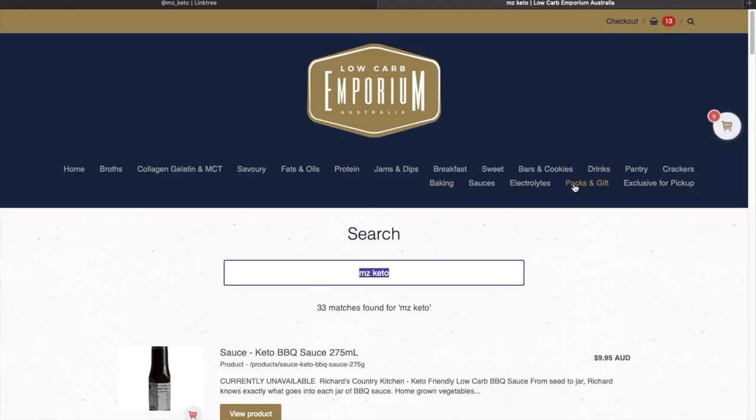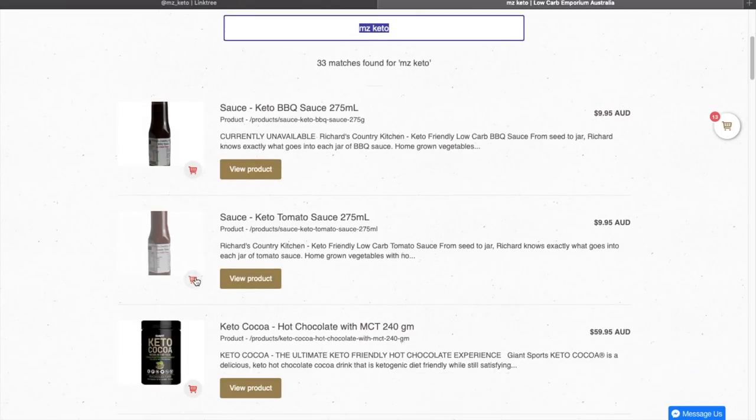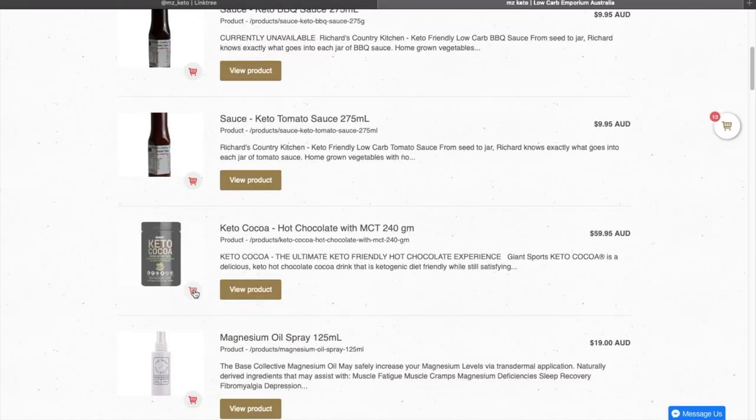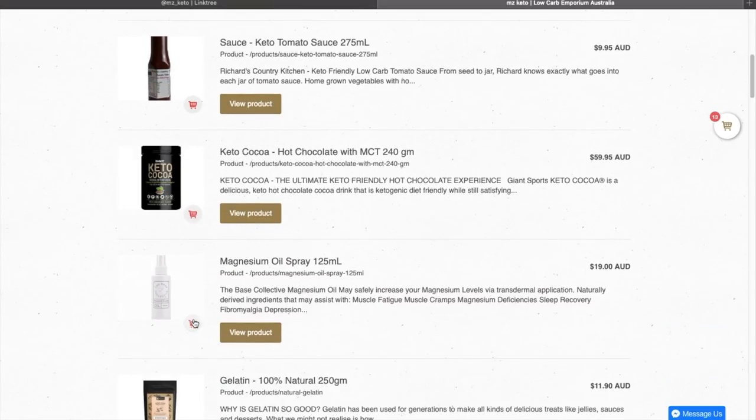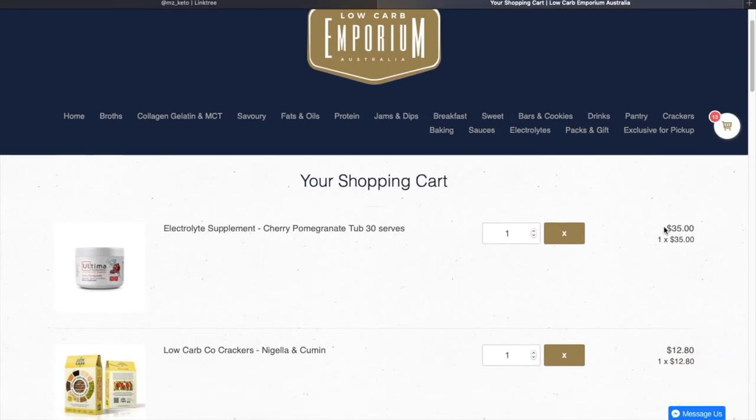Yeah, so when you are shopping on the page, if you know what you want, you can just click on this button right here and go add to cart. And if anything is out of stock, it will tell you and you just click away and add them to your cart. Once you've got everything in your cart, I go and have a look at what I've grabbed.